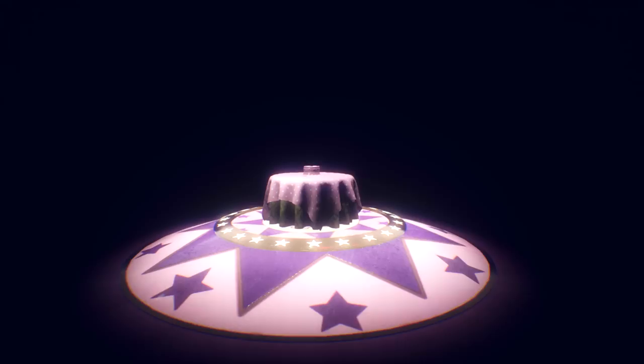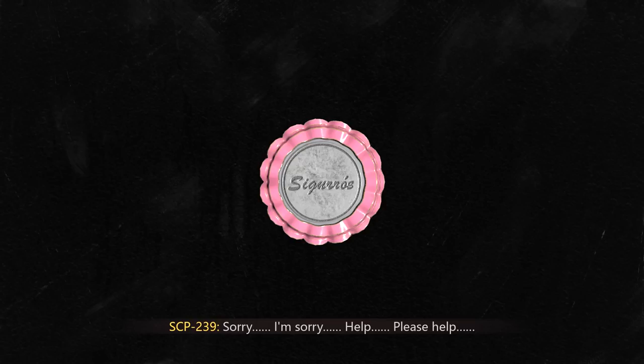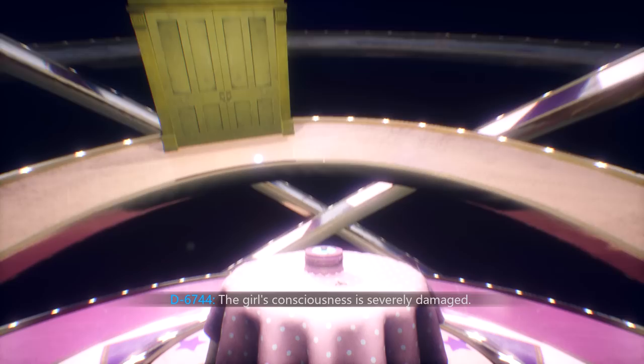I don't really know what I'm looking at here. Is that a cake? No, it's not. There's a little winding key. Is it a music box? Siguros? I'm sorry. Help me. The girl's consciousness is severely damaged. That probably explains her total loss of energy control.